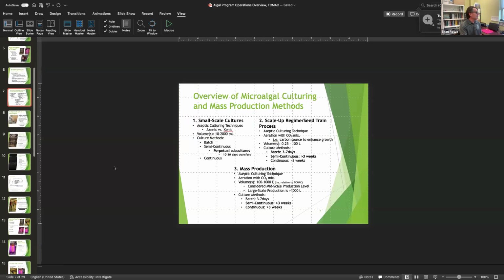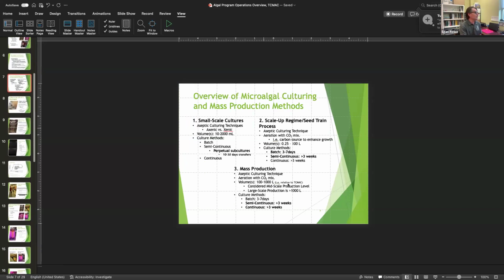Then I guess to begin with, this is just a general overview of how microalgae cultivation goes. It really starts with small scale culturing. You scale it up through your seed train, and then you reach a mass production level. So I'm going to go through that process, and I just like to specify here that there are three main types of algal production.